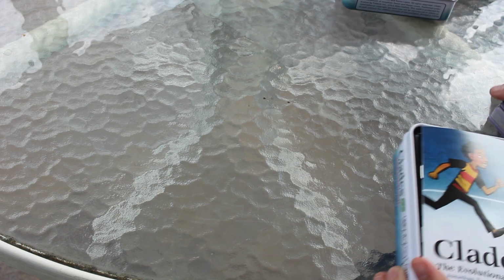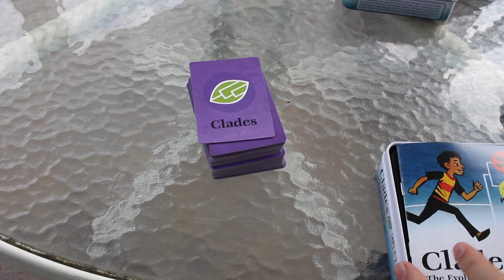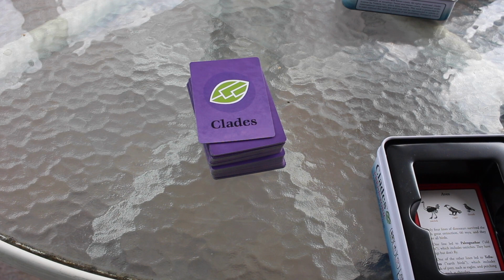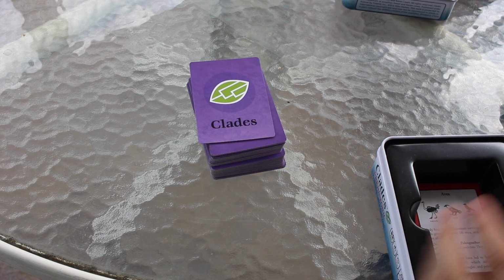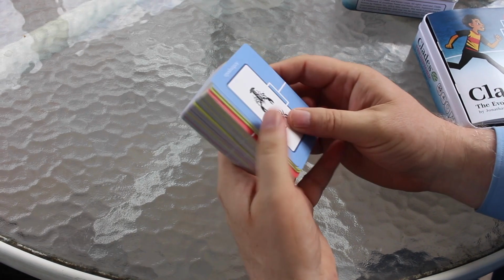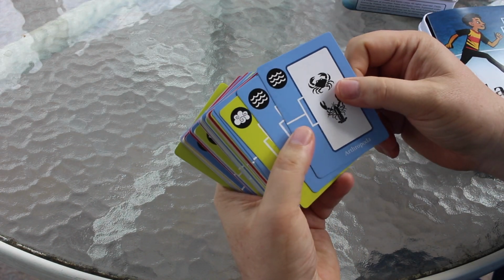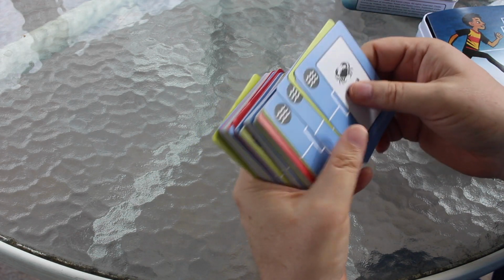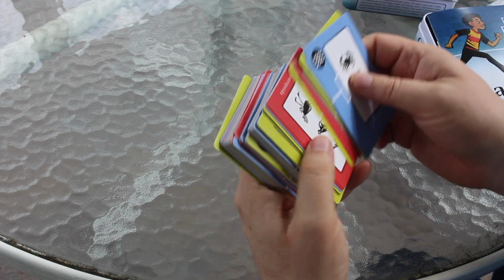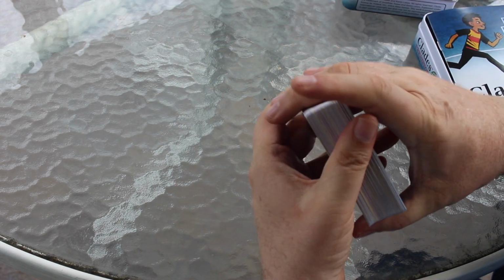Okay, so the box contains instructions. It contains the big deck of cards right there. It's a fairly straightforward game to play, but the examples in the rule book are extremely helpful because it's a little bit abstract. Okay, so here's what you got. You got all these cards that illustrate one of three clades. So you can be either arthropods, got different arthropods in here. We got sauropsids. We've got, let's see, mammalia. So those are the three major groups we're going to be looking at.